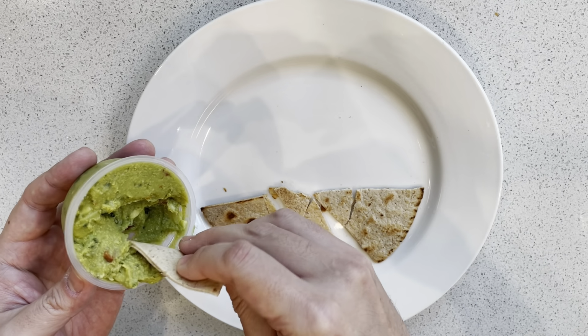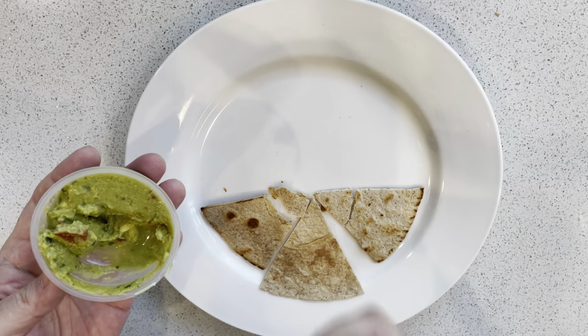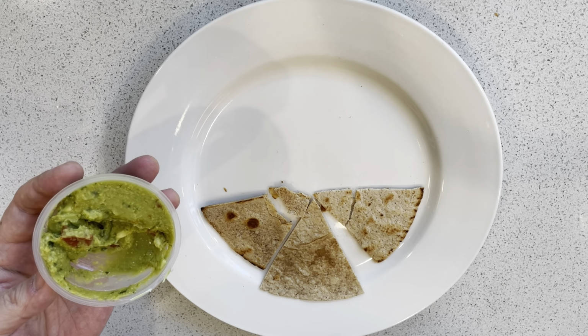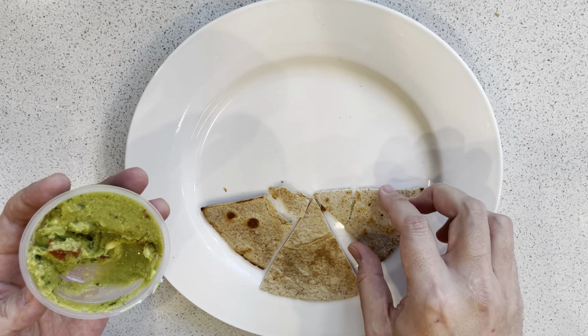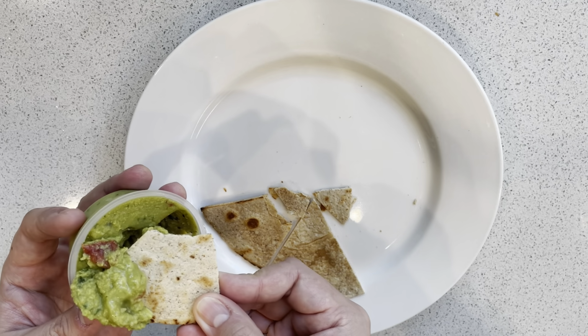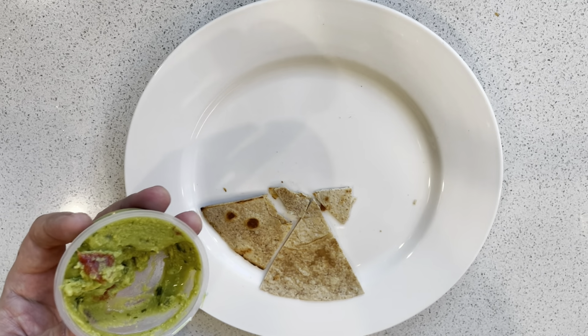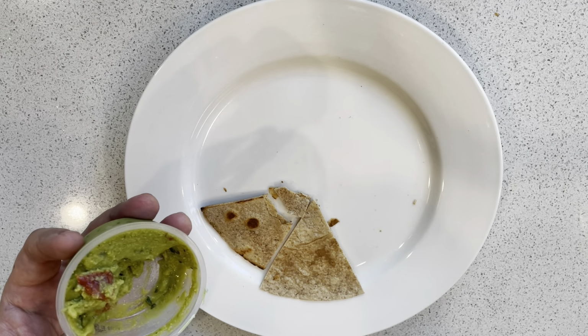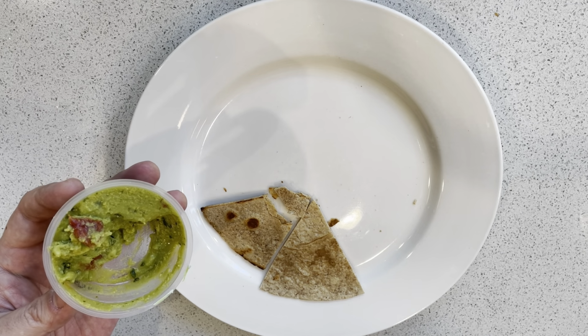Now with the wheat tortilla as well, it can grab the guacamole nicely for a dip. You do get a hint of that wheat flavor as you would get from like a whole wheat bread, but overall it still works quite nicely with guacamole. Toasted as well, works just as nicely. It's probably more like a chip at this point because it is harder.